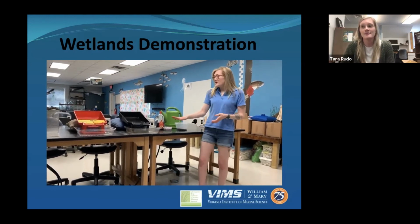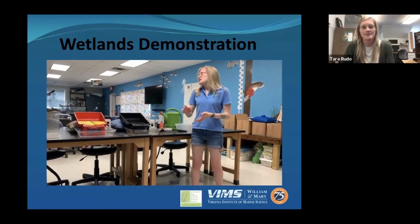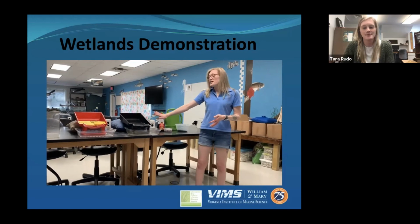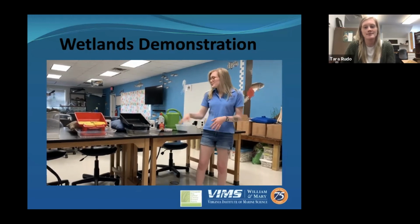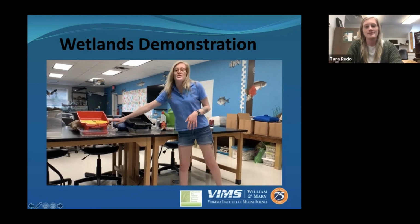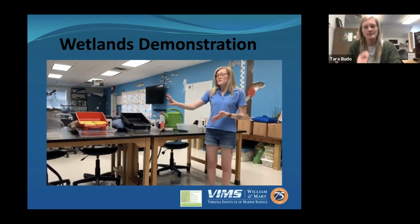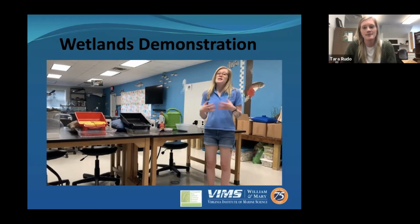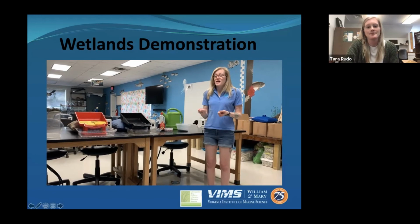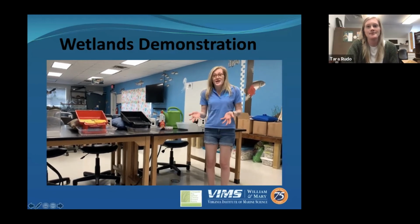And what we have here is we have two paint trays. So one does not have sponges, one does have sponges. So the paint tray itself represents land. So the black one represents land without a wetland. Our red tray represents land with a wetland, the wetland being those sponges. And that's because a wetland acts like a sponge because it can absorb a lot of things that we're going to be talking about today.